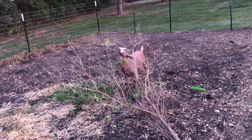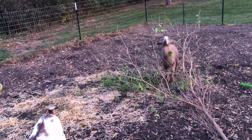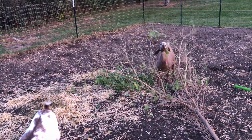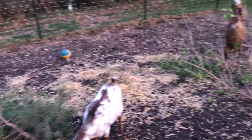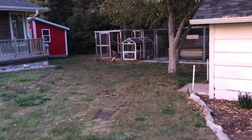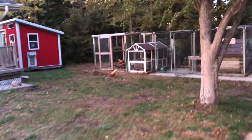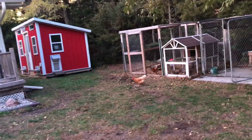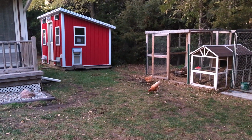So sounds like we're probably going to be expanding the goat herd a little bit too here. I think I mentioned that in my last video, so we're excited about that too. But yeah, so that's the skinny, I guess, with the chicken coop. I'm excited to get it all in place and working and operating and all of that. And it's just part of the plan to make more room around here for what we want to do.